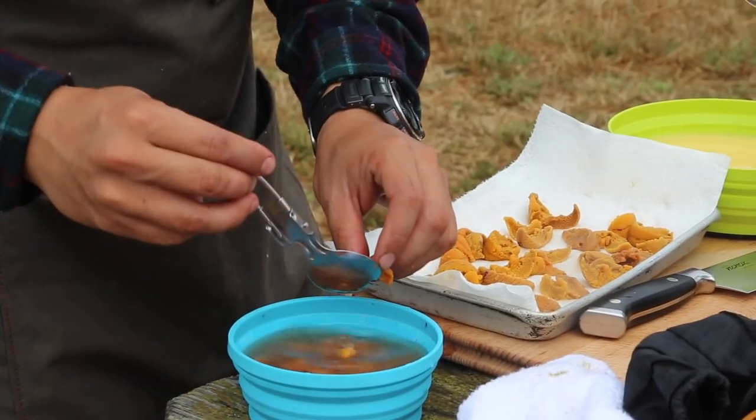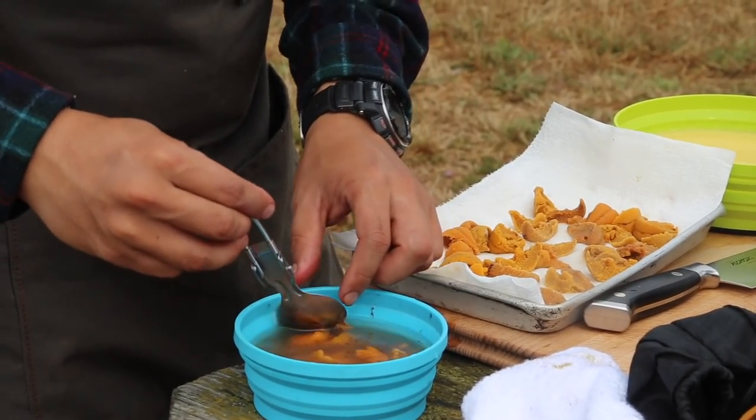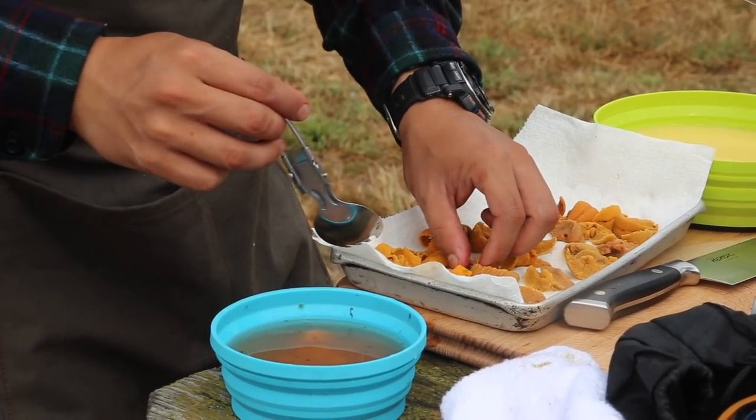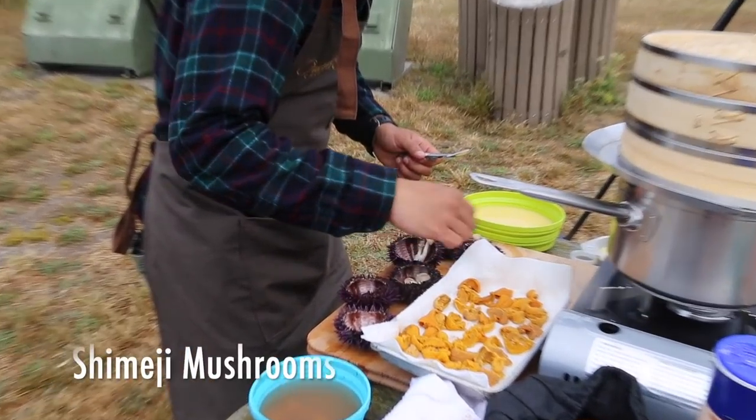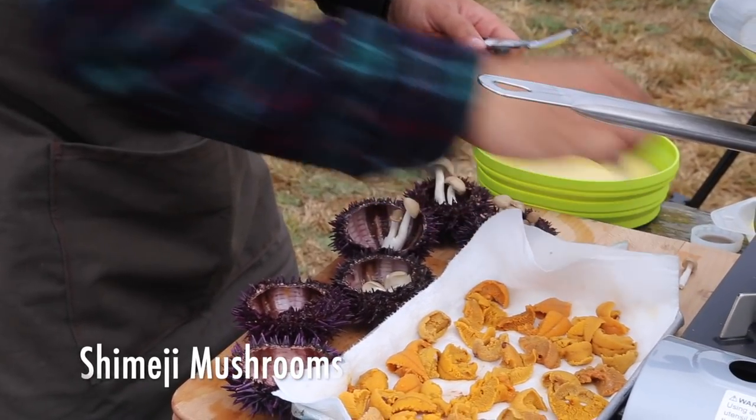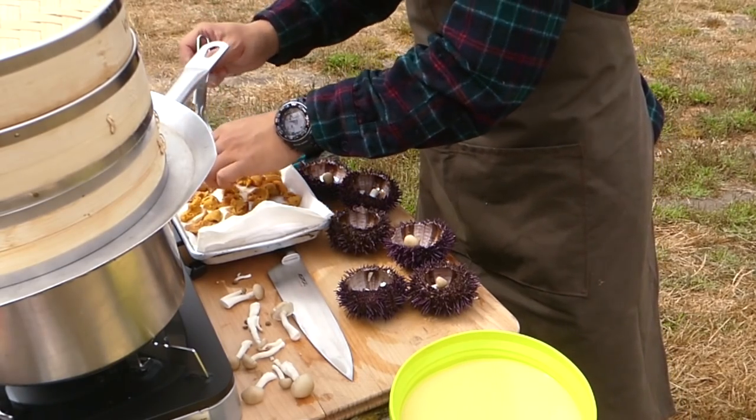We're just gonna drain the salt water out now. Now you're gonna be left with pure delicious uni. I'm gonna put some of the uni.